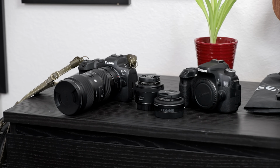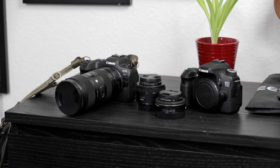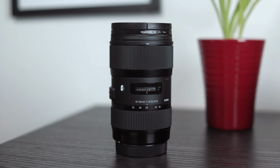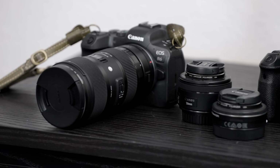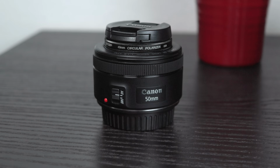For camera gear, starting with the cameras and the lenses themselves, my main camera right now is the Canon R6, and then my main lens is the Sigma 18-35 f1.8. I absolutely love this lens to death. It is so handy and so useful in so many different situations, and considering how cheap it is too for how sharp of a picture you get, it's a fantastic lens. Then for backup, I have my Canon 70D as well as the extra lenses, my 24mm and 50mm as well.